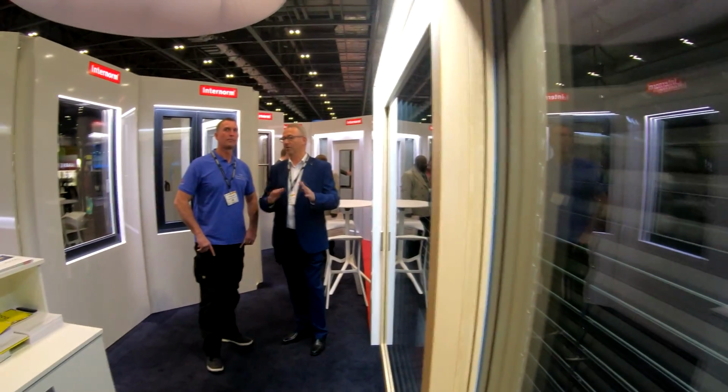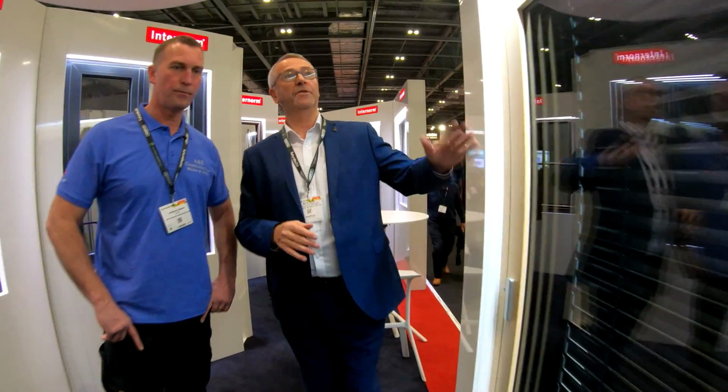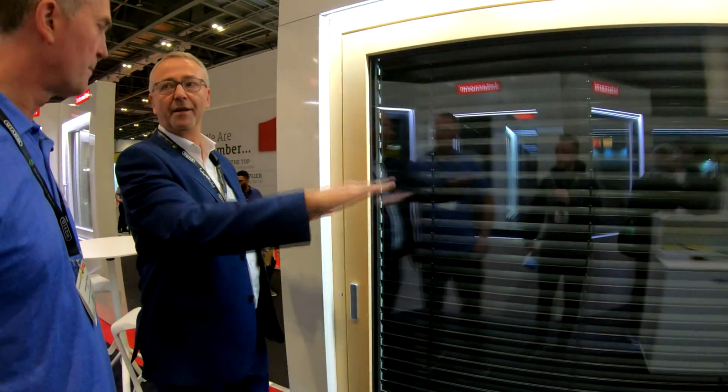Air test, water resistance is absolutely top drawer. Superb low threshold on it. Again, with this lift and slide process, whether manual or electric, it lifts up onto rollers, then it glides, and when you close it, it clamps down the seams.